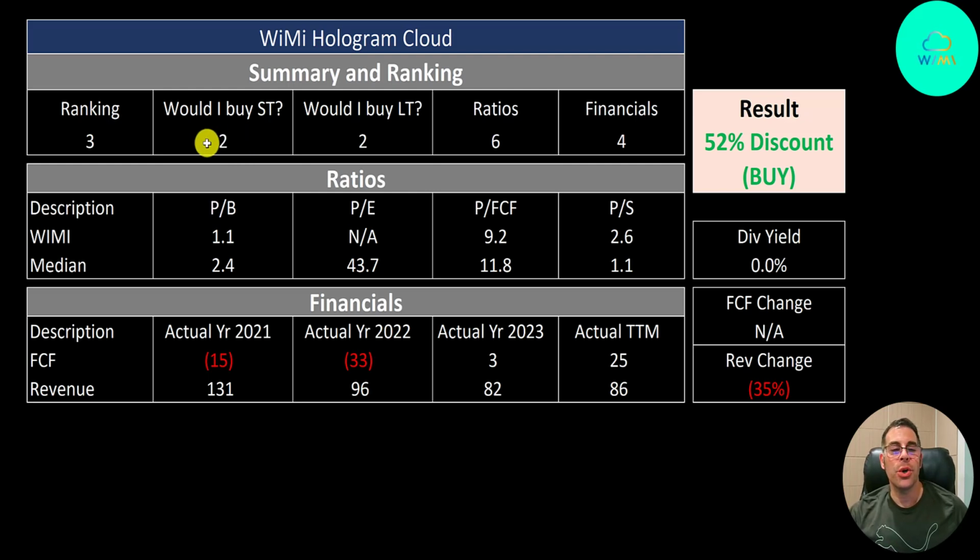So would I buy it short-term and long-term? 2 out of 10. They do have a good price to free cash flow ratio, so 6 out of 10. Financials 4 out of 10 because their revenue is going down. They do have positive free cash flow, so that's the only reason it's that high. If their free cash flow was still negative, they'd probably get a 1 or 2.